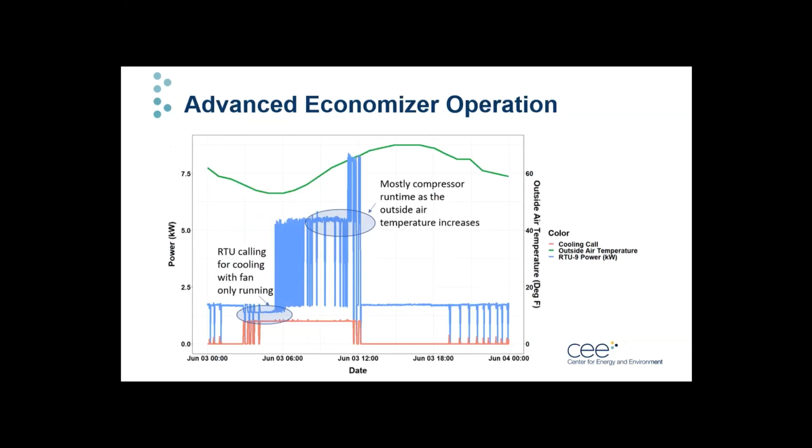The plot shown here represents a typical day of operation for one of the test RTUs after an economizer package was installed. This RTU had the highest potential for an economizer to operate in free cooling mode at this test site, as it serves exterior offices that are exposed to sunlight in the morning. On a cool morning, as the sun offers solar radiation to heat up the space, the thermostat warms and calls for cooling. And since the outside air conditions are within the threshold for economizer operation, the economizer is allowed to use the outside air to cool the building instead of turning on the compressor.